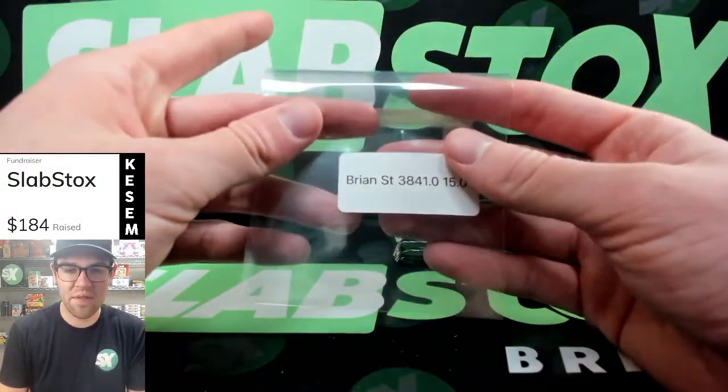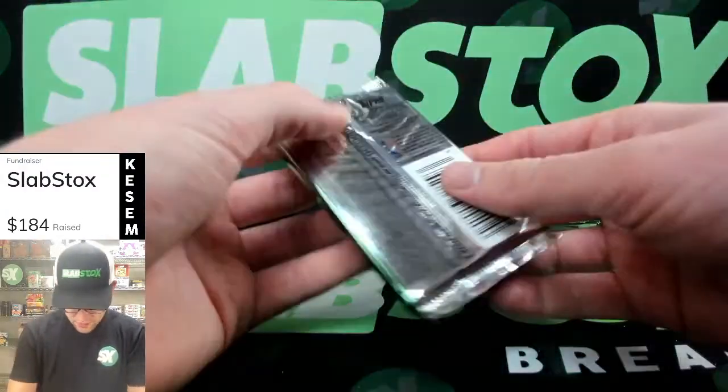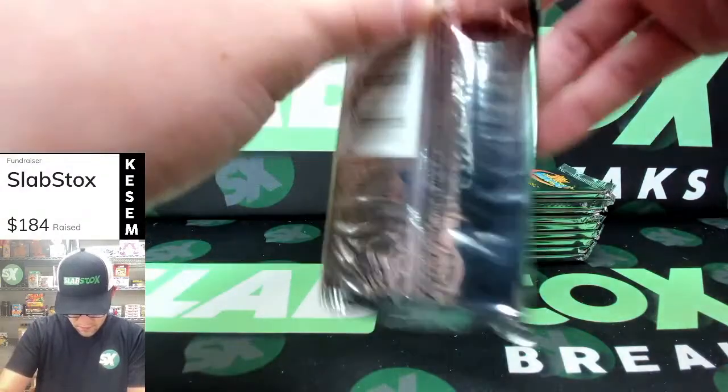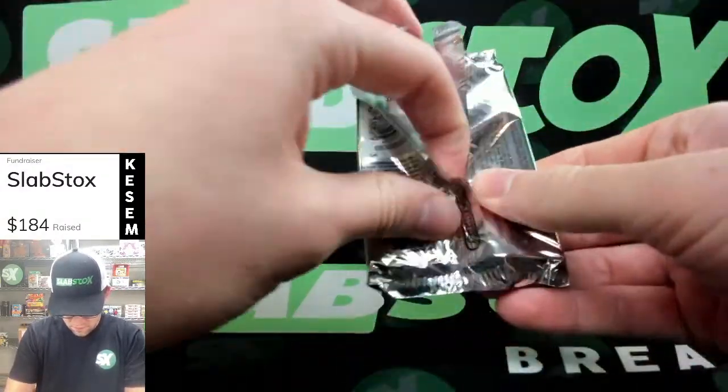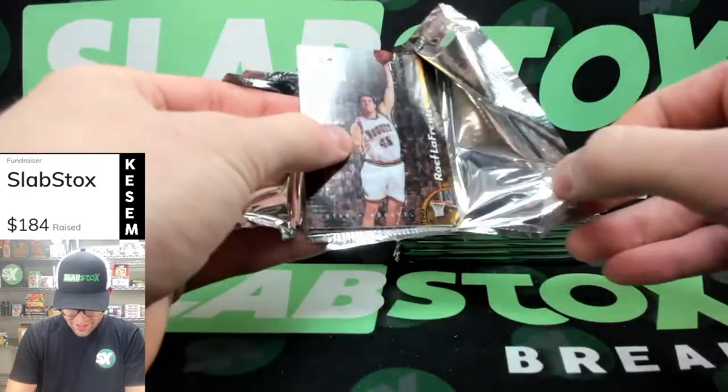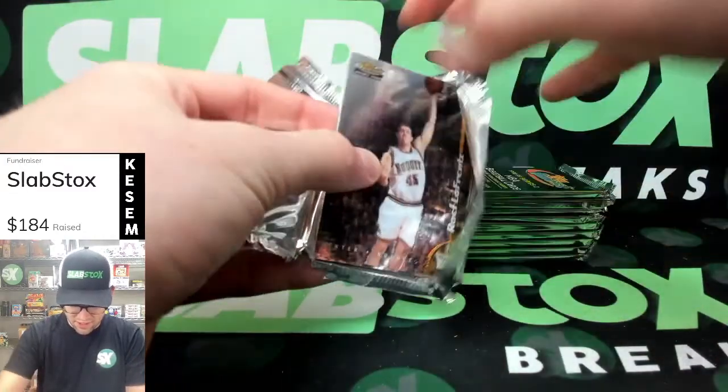Brian S. at number 15. Let's keep it going. Let's keep it going. I kind of like this. You open the pack and the first card you see is the rookie. It's a good, you know, Christmas present.